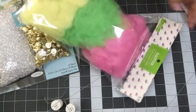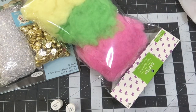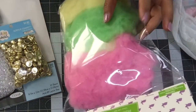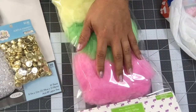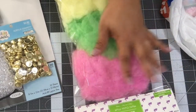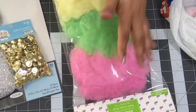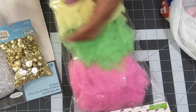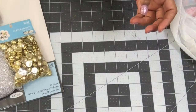This was on clearance. Okay guys, this is the Easter clearance. And I only picked up one, because this will go a long way for cotton candy and stuff like that, the embellishments. So I think I paid 30 cents. Yep, I sure did. 30 cents right there for this bag of fluff.